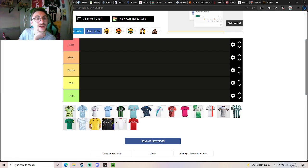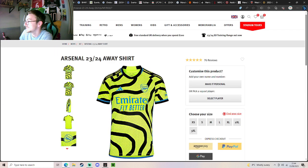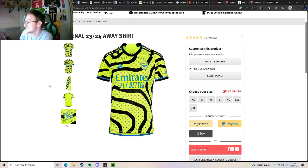So first up, we have Arsenal's away kit, which is this interesting specimen. I'll do it the same as last time in terms of the tier list. Arsenal's. I don't know what to think of it. The colours are cool. You know, it's completely bizarre. It's different. It's not what you expect for a kit.